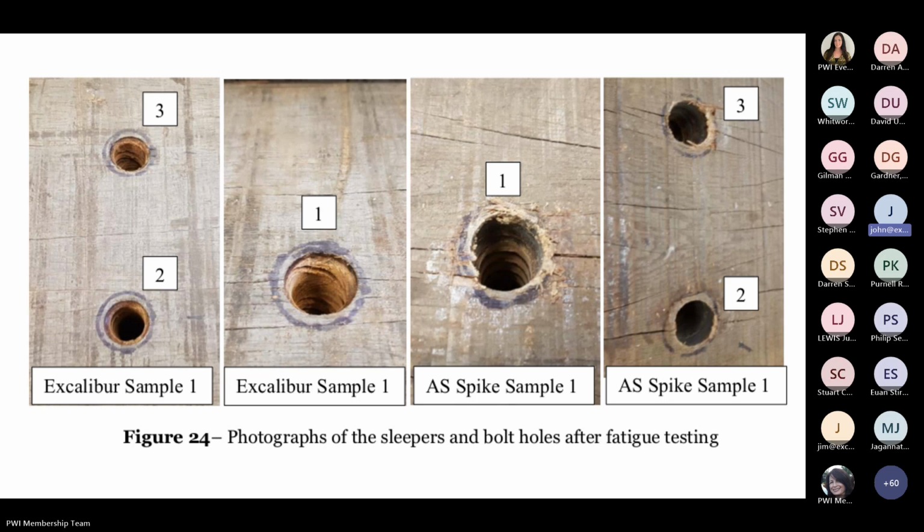Here's a close-up, and you can see it again. It forms a slight little cone, which is formed off the taper of the bolt as the taper nudges into the top of the timber.